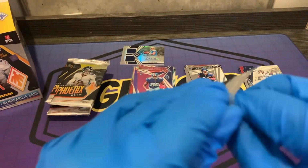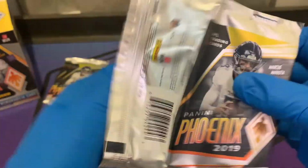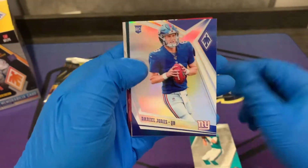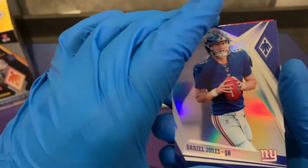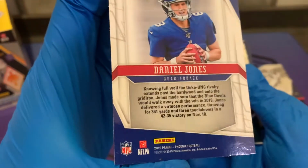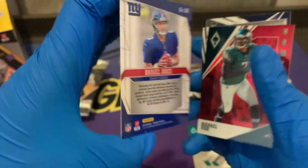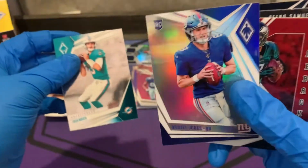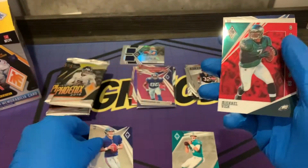All right, well, Easton Stick in the back, RPA. Rosen, chosen Rosen. Danny Dimes. Look at that. Hollow. Is that a hollow? I assume it is, right? It's either that or. Yeah, it definitely is, because this is the base. That's the hollow.